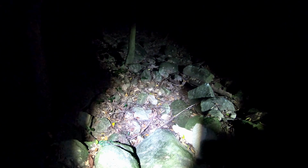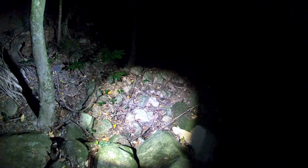Well, we've made it to the Tinker Frog Creek. It's all pretty quiet here. Not even much moisture.